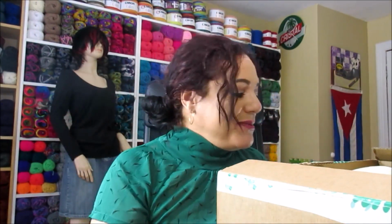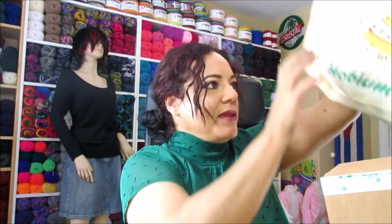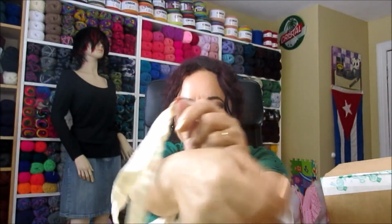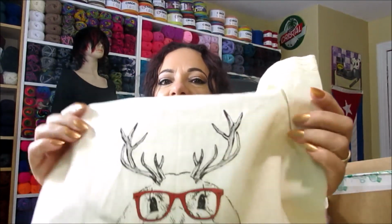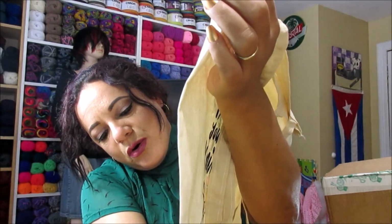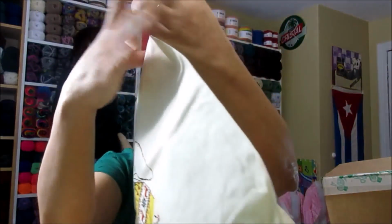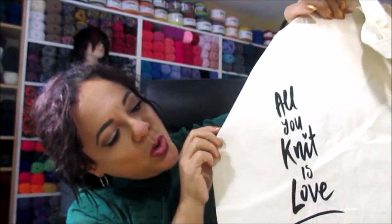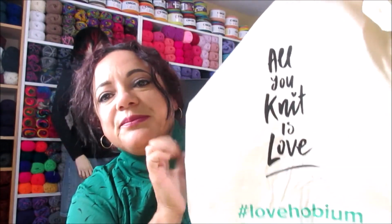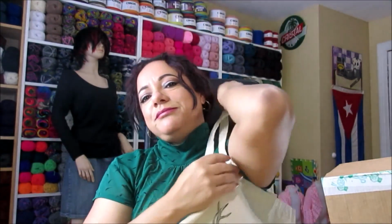Okay, let's see what they sent me. I'm very anxious to see. Wow, on the top comes this bag. I think it's like a jackrabbit. And it says, "Oh my dear," Hobium.com. And in the back it says, "All you need is love. Love Hobium." So it's a really nice bag to carry the yarn.